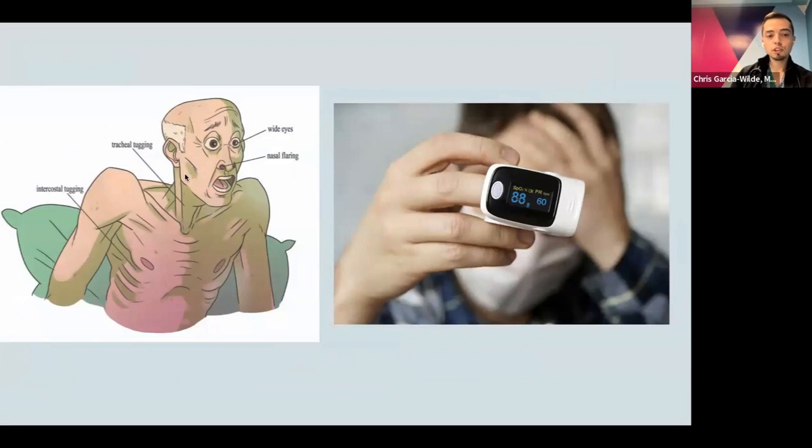On the left is a cartoon version before we get into some real life videos, and we'll be looking for some of these signs that you see in the cartoon. These are signs that your body's really working hard to breathe. One of them here is the skin tugging in the trachea. Over here, you can see the skin pulling between the ribs, and then here you see the nose opening really wide to pull in air.